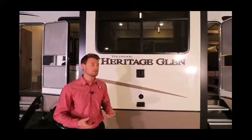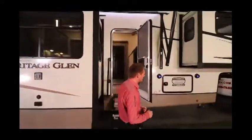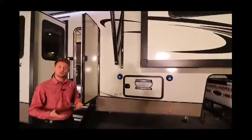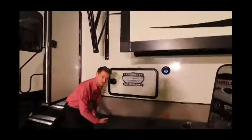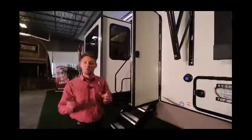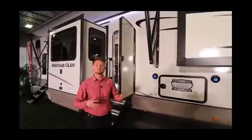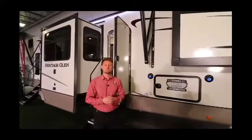Now, while we're on the topic of construction, one of the things I do want to touch on is the underbelly of this coach. You might be able to see it up at the front here, and as we look underneath, one of the really cool things that they do is called a road armor underbelly. If you come in here and have a look underneath the actual fifth wheel, you'll see it has plastic panels. One of the big benefits is that those panels are removable. So if you ever need to service the underbelly of your coach, a technician won't have to cut a hole through anything and damage your underbelly. They can simply take a section of it out. Another thing is, of course, it's a lot stronger than that thin underbelly coating that you usually see on most brands. So it's a big plus for the Heritage Glen here.